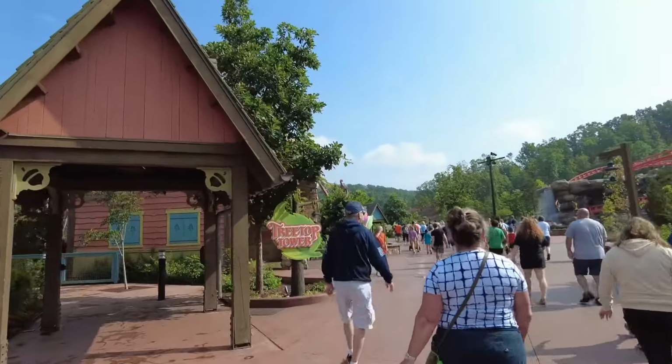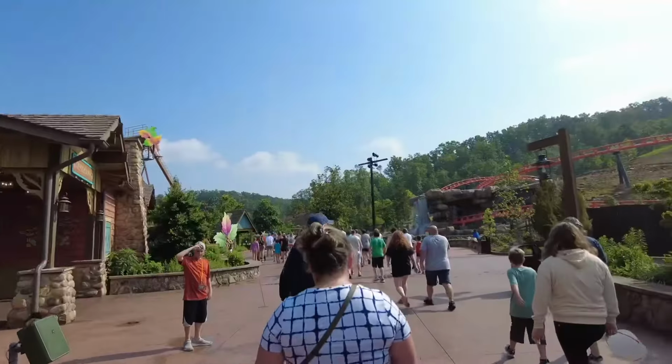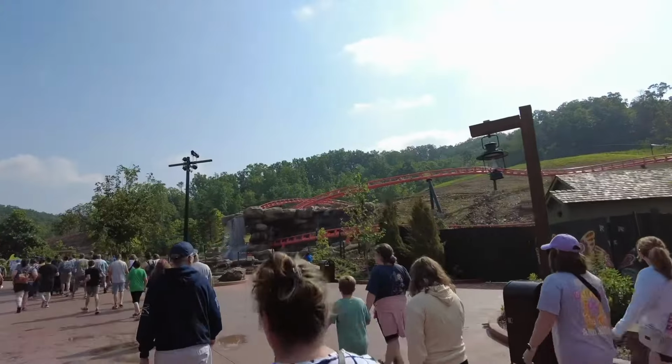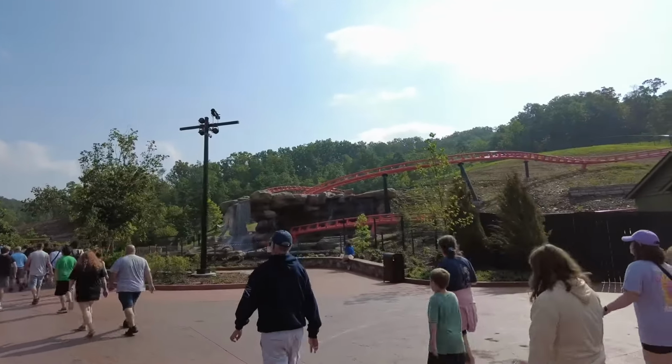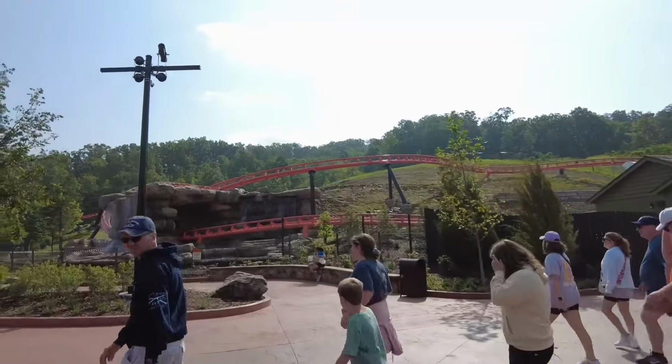We're now up near the treetop tower. This is about as far out as Big Bear Mountain goes. You can see Big Bear Mountain right there. This is the waterfall area. You pass under the waterfall coming from left to right, and you go out, go back across the top of the waterfall, going right to left.